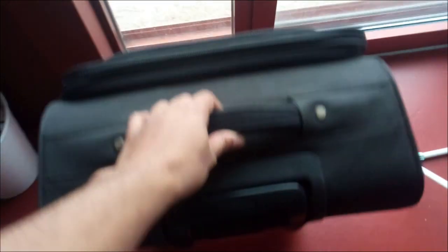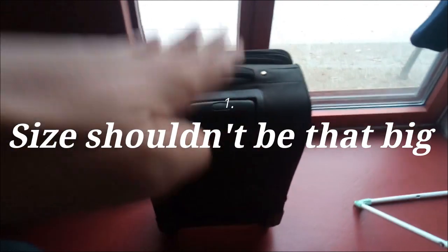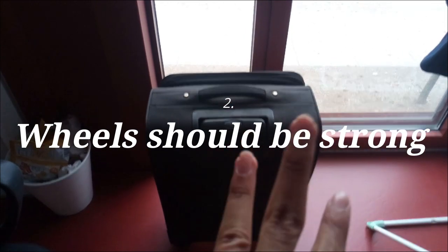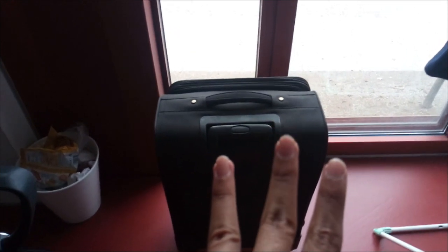If you are a lone person, it might be very difficult for you to grab the bag and hold it, and টানতে খুব সমস্যা হতে পারে. So moving here and there might be very difficult for you. That's why when you are buying a trolley bag, keep in mind: number one, don't buy a very big size. Number two, make sure the wheels are really good. And number three, please buy a branded luggage, I would say. That might be very crucial for you when you are traveling from your home country to Germany.